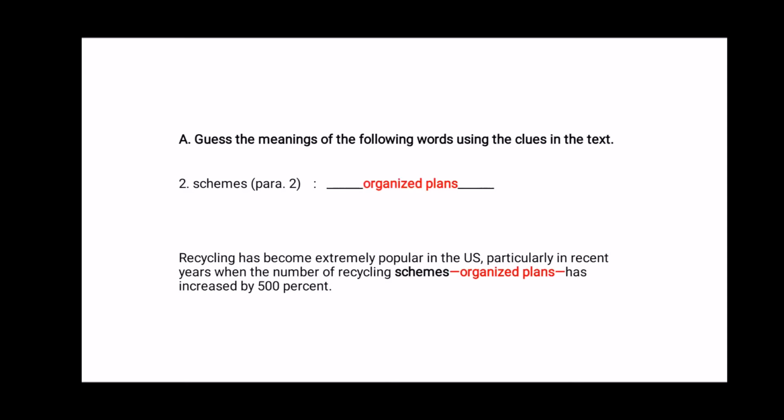As you can see, this is also another tip that you can make good use of whenever you are asked to answer questions on vocabulary items. So in the previous question it was IE, and in this question it was the use of dashes. So these are some of the tips that you can use to answer these questions. The answer for this question would be organized plans.